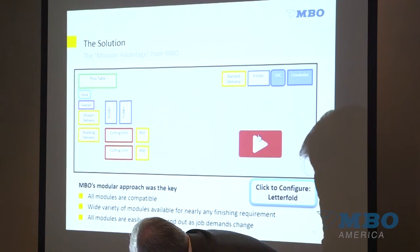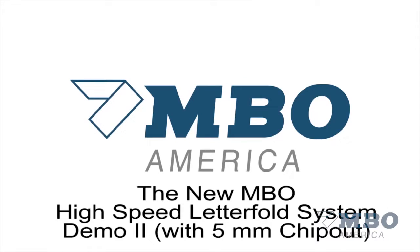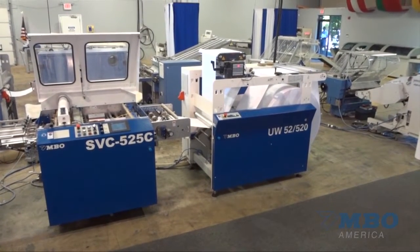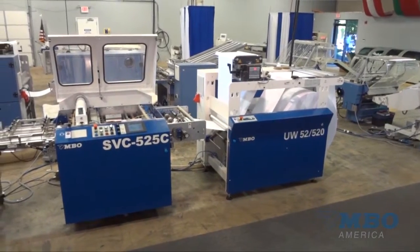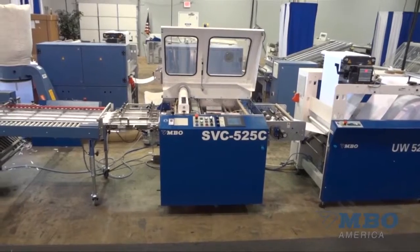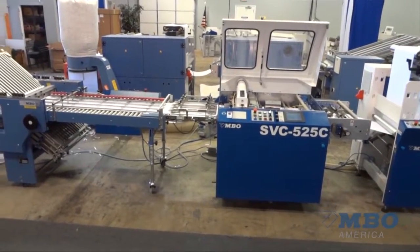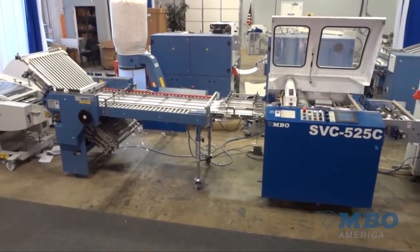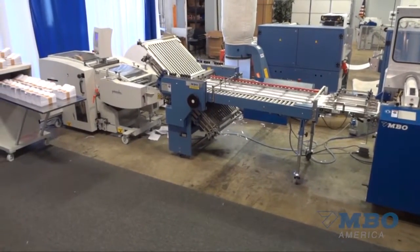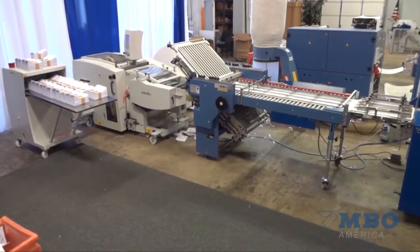I will give you just a quick couple of minute video so you can see this run. I'll let this play for a moment. I'm running out of time, so I'm going to speed by just a little quickly or we won't have anything left. So unwinder, web guide, sheeter, there's a cutting module and nip section in here to do perfs and edge trims before it gets to the sheeter. This is running 11-inch product into a folder. This happens to be a 6-plate folder.